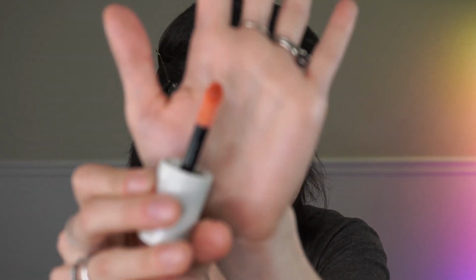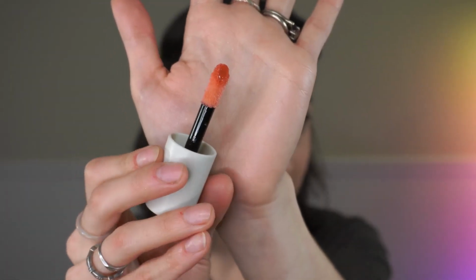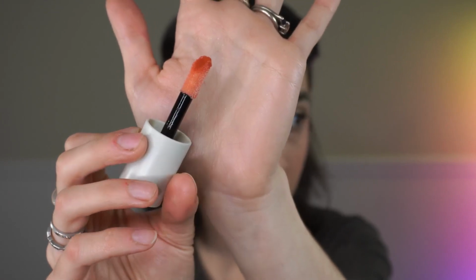I'm gonna put a little on my hand so that you guys can see, but first, take a look at this thick doe foot. Look at her. We love a thick doe foot in this house. So I had to show you the chubby doe foot.